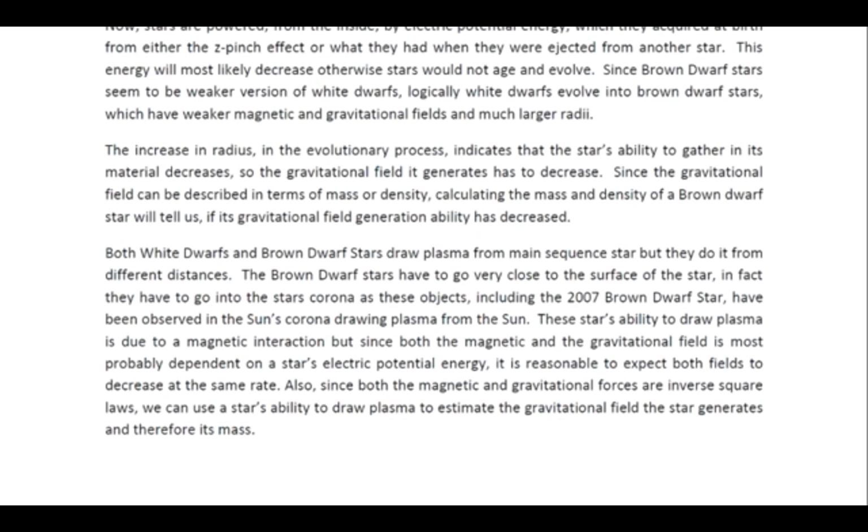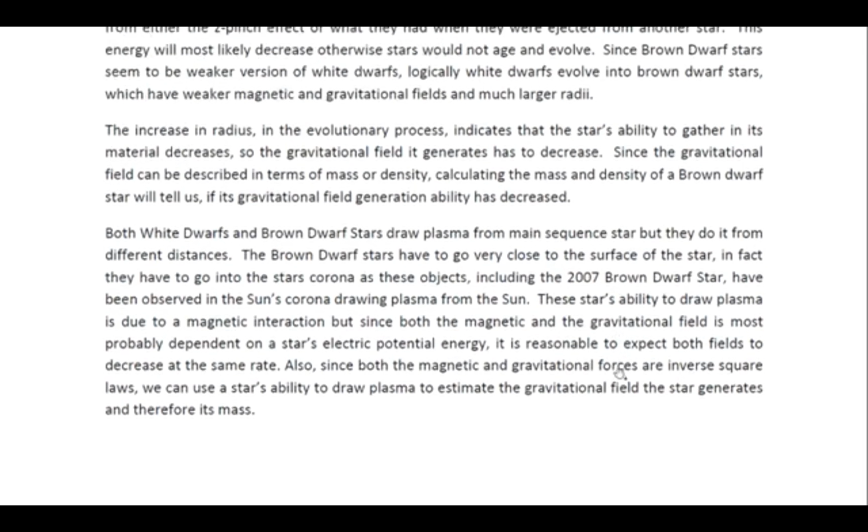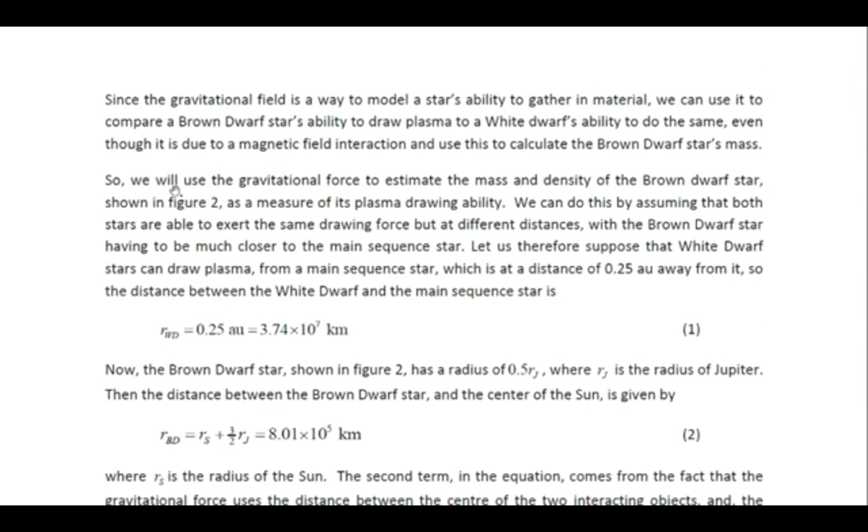Also, since both the magnetic and gravitational forces are inverse square laws, we can use a star's ability to draw plasma to estimate the gravitational field the star generates and therefore its mass. So we will then use the gravitational force to estimate the mass and density of a brown dwarf star, the one shown in figure 2, which was drawing plasma from the Sun. And we can do this by assuming that both stars are able to exert the same drawing force but at different distances, with the brown dwarf star having to be much closer to the main sequence star.